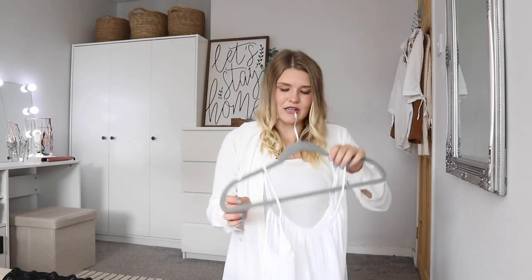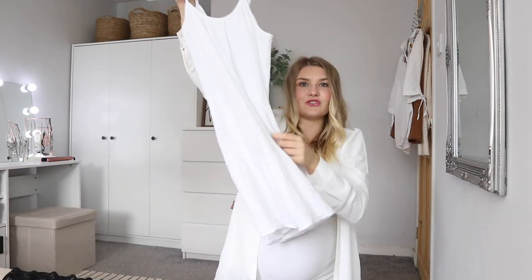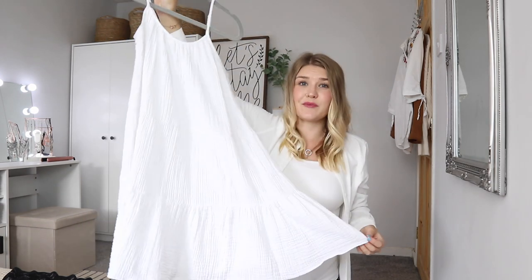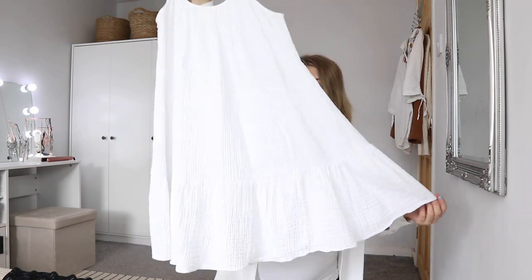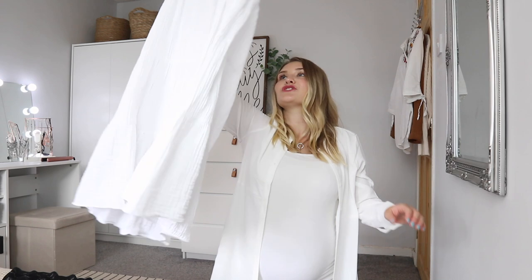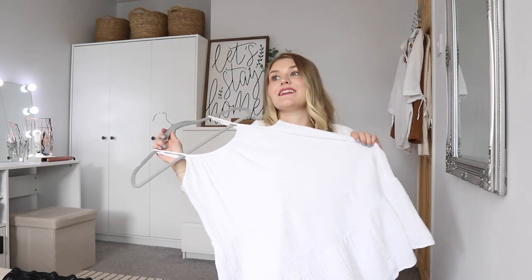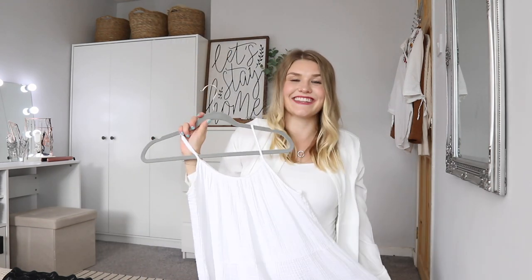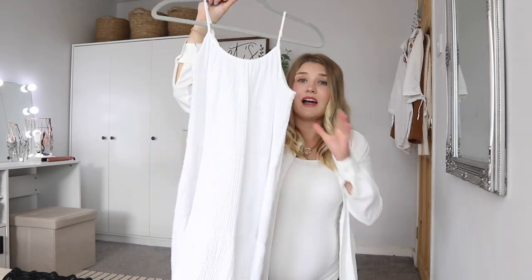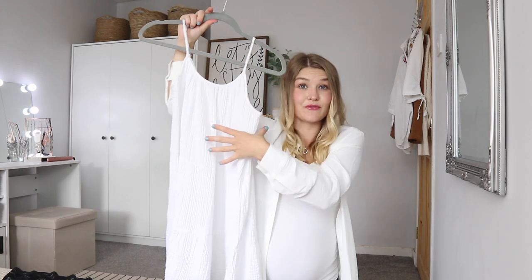Then last but not least, I have this sort of white airy dress. I'm obsessed with it, guys. I love it so, so much. I got it from H&M recently and it's just this airy, sort of flowy, oh, I just love it so much. And when it's hot and you're pregnant and you're sweating in the summer, it's the nicest flowy dress you'll ever, ever wear. I love to wear this with tops over the top, but also on its own, it is just the best dress I've ever bought, honestly.